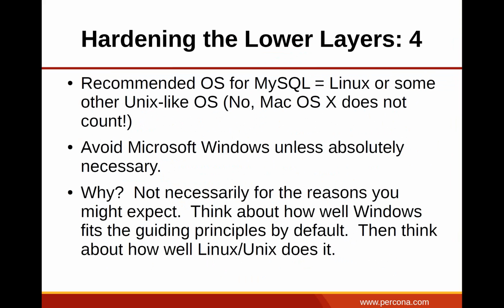So as far as the OS, Linux or some other Unix-like OS is the way to go. And Mac OS does not count here. And I'm also going to say avoid Windows unless absolutely necessary. And when is it necessary? It's either if you have some custom code that only runs on Windows, or if your system administrators and DBAs are Windows folks and you just don't have in-house Linux knowledge. In that case, it makes much more sense to harden the Windows boxes that you have than to try to put together Linux boxes that you don't know much about.